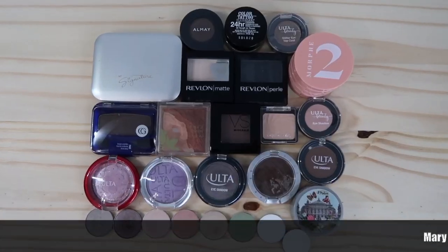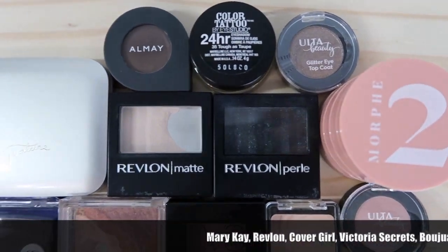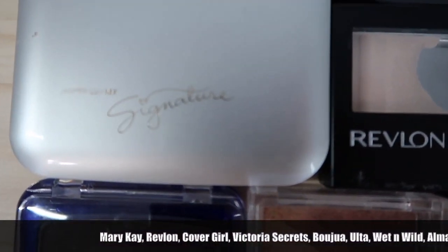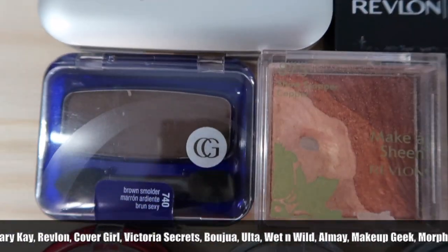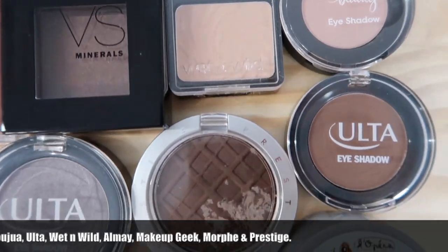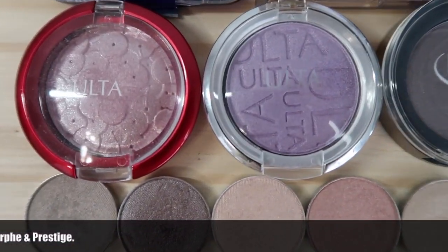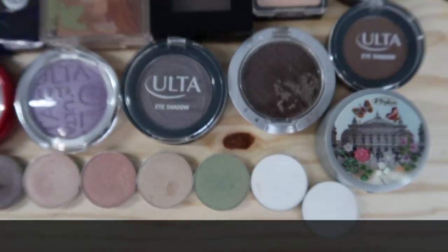I have not moved since then. So I still have Mary Kay, 3 from Revlon, CoverGirl, Victoria's Secret, Bourjois, Ulta. I have actually 6 from Ulta. Wet n Wild, Almay, Makeup Geek, I have 8. They're the single magnetic pans, Morphe, and Prestige. So 23 of these are full size and 2 are minis.